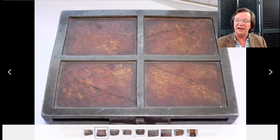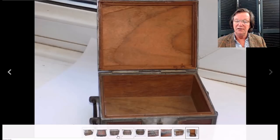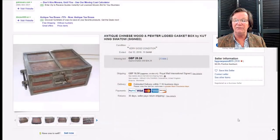This was a small box. This is not a big box. The scale of it looks big, but it's not. This was only about 4 or 5 inches one way and maybe 6 the other. But all nicely hand done, and it went really inexpensively. This was a great little buy. If you like small, interesting things from the later 19th and early 20th century, this was one of them. $34 plus shipping. How can you beat that? Okay, that's a great little object.